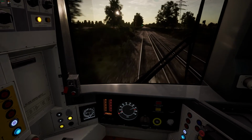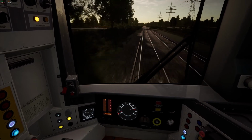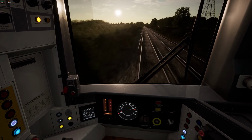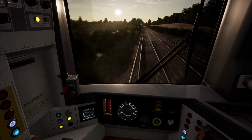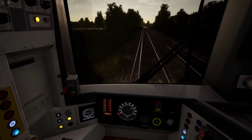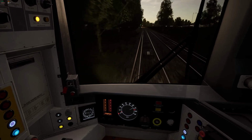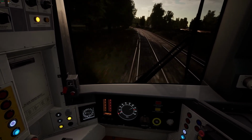Not far from the signal up ahead, there'll be a 50 miles per hour speed decrease, and then shortly after that, there'll be a 30 miles per hour speed decrease. We're just about to go past the 50 miles per hour speed board now, and we'll want to start braking for the 50 miles per hour speed limit just as we come across this footbridge up ahead.